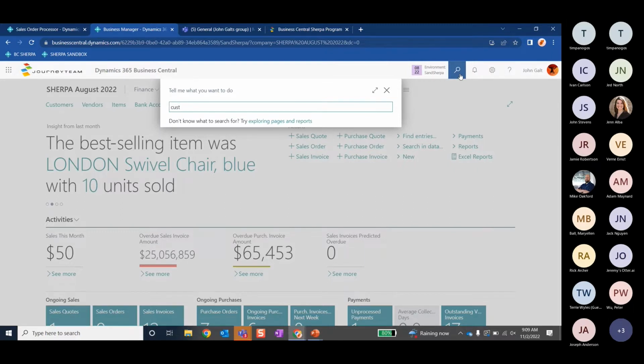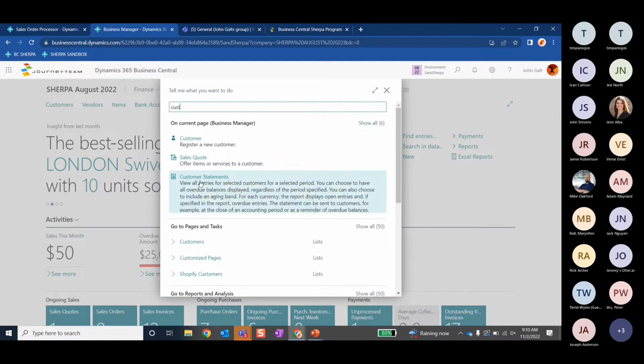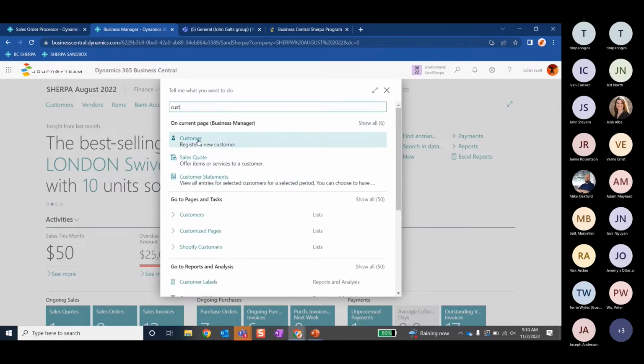So as I begin to type a word, it will search for me. I'm looking for the customers. It's going to first show me on the current page we have to create a new customer, to create a new sales quote, or view our customer statements. These are buttons that are showing on the screen that I'm looking at.